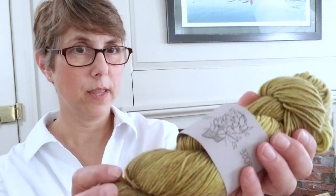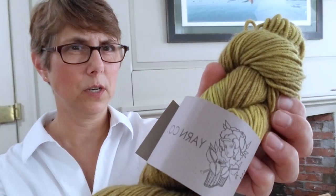The first one that I am working on here is my sweater. And I'm knitting this with Primrose Yarn Co.